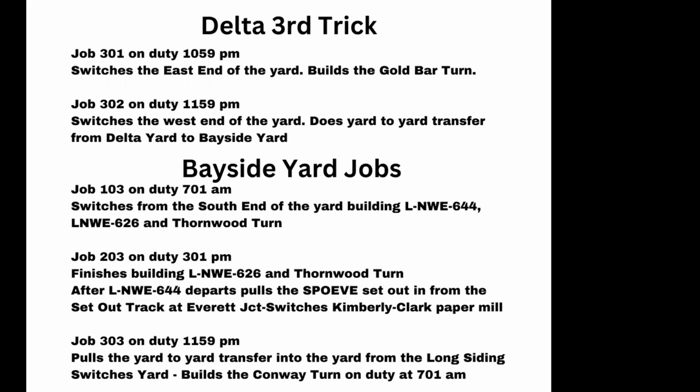Then on third trick, we had job 301. He came on duty at 10:59 p.m. He switched the east end of the yard, and they built the gold bar turn. They also built the Boeing job runway. And then job 302 came on duty at 11:59, and they would switch from the west end of the yard.